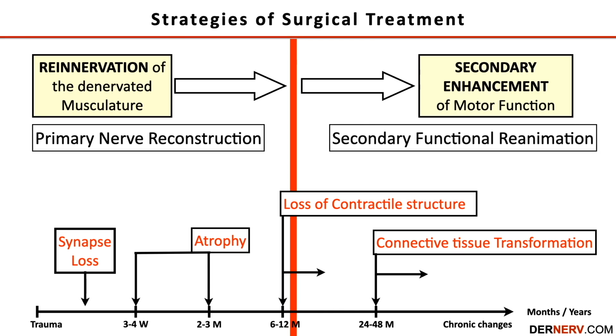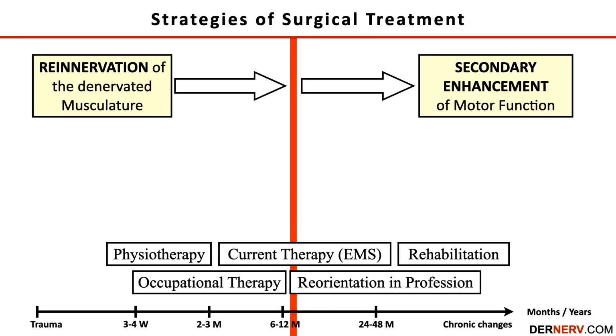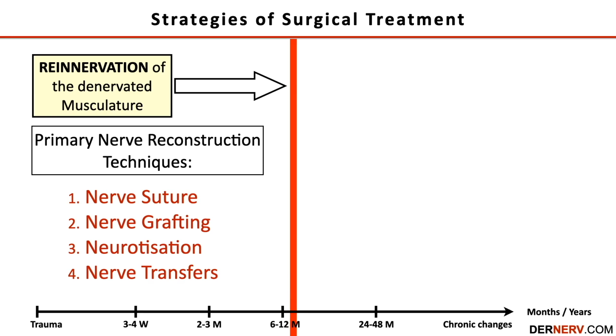Irrespective of the type of treatment, physiotherapy, occupational therapy, electrical current therapy, rehab measures, and professional reorientation play a major role in restoring the patient to everyday life. Primary nerve reconstruction employs 4 basic techniques: nerve suture with or without grafts, neurotization of muscles, and nerve transfers.